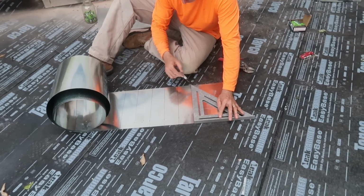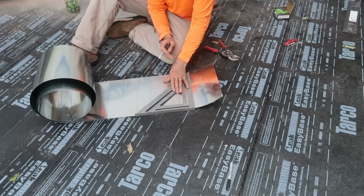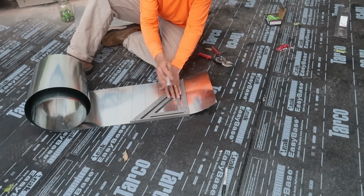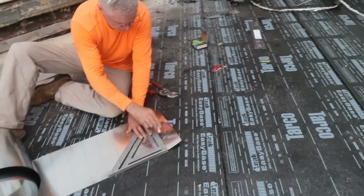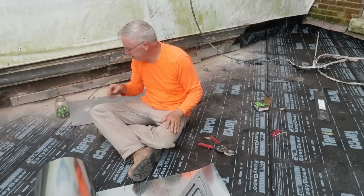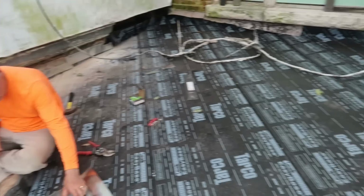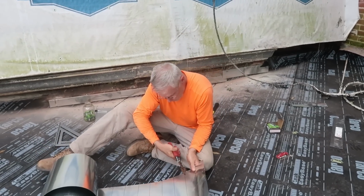So you're marking them. How big is the piece actually? Oh, I'm just doing 3 inch by 3 inch. It will tuck right in there and protect it. A typical flashing is 4 inches, but this is just temporary. Well, it's going to do great. It's going to be better than what was here, which was nothing.